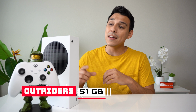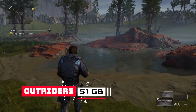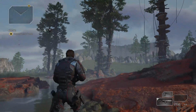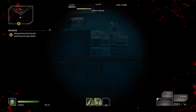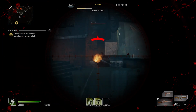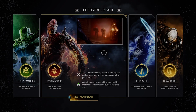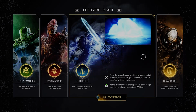Now the next game I want to talk about is Outriders. That is optimized for the Xbox Series S. And not only does it look beautiful, like all the colors, all the graphics, everything in there looks beautiful, but the story and the campaign is amazing. Even the gameplay is amazing. It's really fun because it gives you those really good kills, like if you get a headshot with a sniper, blood just goes everywhere. And then you can actually pick your ability and your powers and choose what path you want to go down.